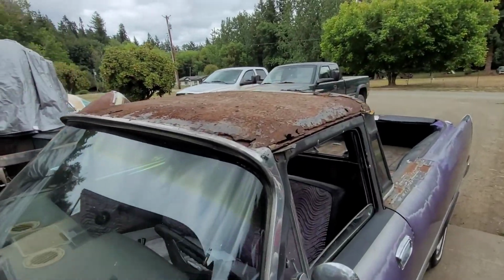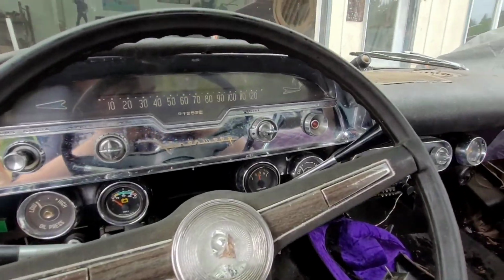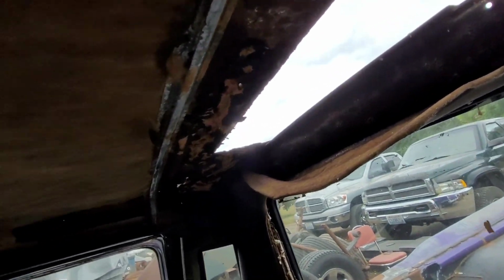Should be fun putting this top on, bring you guys with me. All right, here we go. I'm starting to get the interior tore out of this thing, and you can see just how bad it was. That's daylight. So, it definitely needed a new roof.